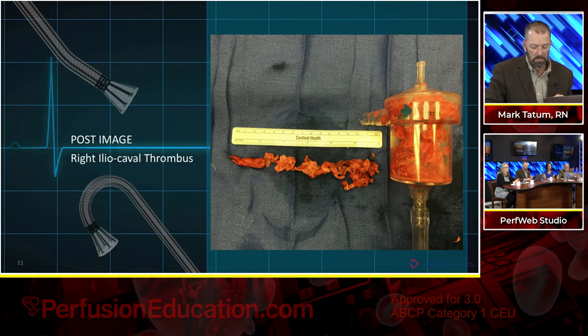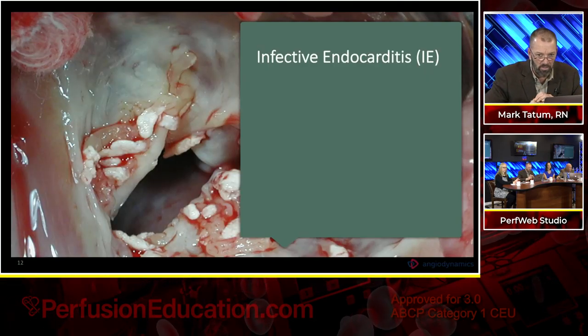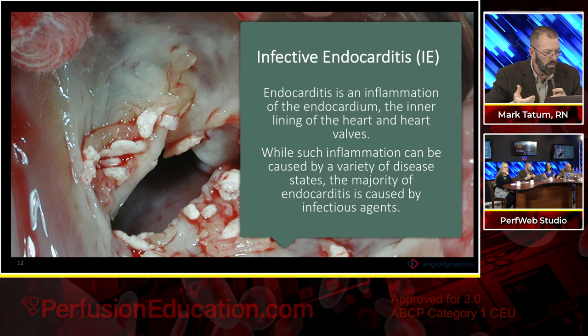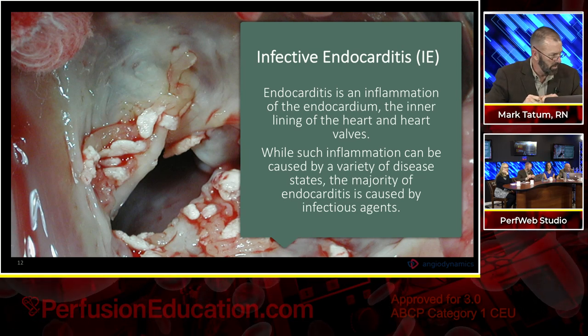All right. Next slide. So now we move on to a new disease process. If I can get you to click again, Joe, it's going to drop a couple of notes. Perfect. So infective endocarditis. You know by the name, this is literally an infection of the endocardium.